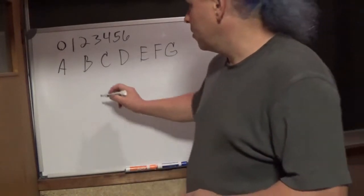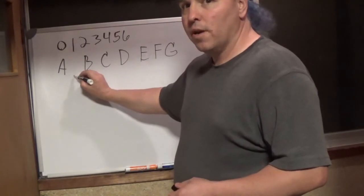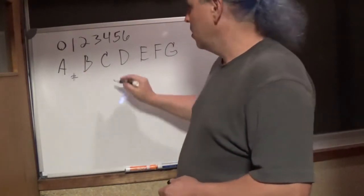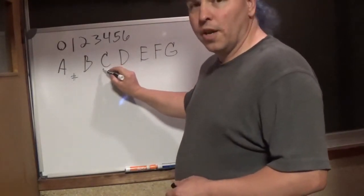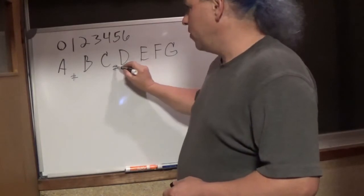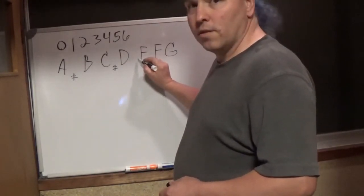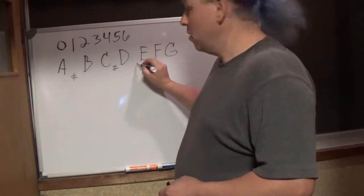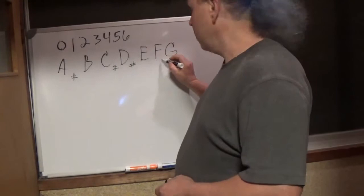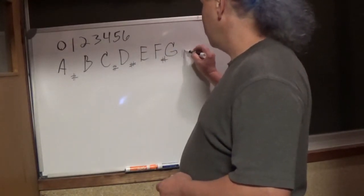But then we also have A and B, right? But we also have a sharp in the middle of it. We have B and C, which are together. And then we have a sharp or a flat. And then we have D and C, or D and E, which is another sharp or flat. And then we have E and F, which are together. And then we have another sharp here. And then we have another sharp here.